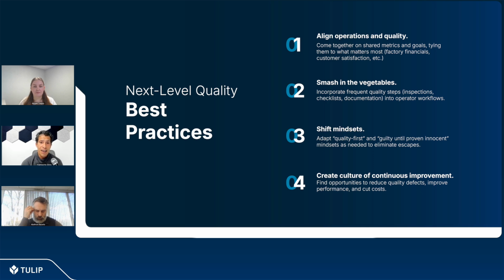Shift the mindset. Again, quality first. Guilty until proven innocent, that's what Matt said. Try to flip the script. Don't be the quality police, and make sure that everybody's working towards the same goals. And again, create a culture of continuous improvement. Right, so not only having the tools, but empowering folks to come back, make comments, make feedback, and incorporate their thoughts. Because at the end of the day, all of us that have experience on the floor know that in some cases the operators are the ultimate experts.